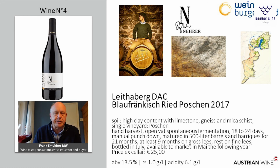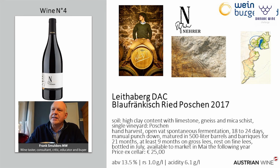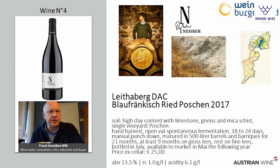coming from Leiterberg, which is another very interesting area for BLAUFRÄNKISCH, and on that limestone and gneiss soil of Leiterberg, the good BLAUFRÄNKISCH wines tend to show again that sort of minerality, that sort of freshness, despite being made of really ripe grapes in a good case. So from this producer, Linea, we have a 2017 Ried Poschen, so the Poschen vineyard.